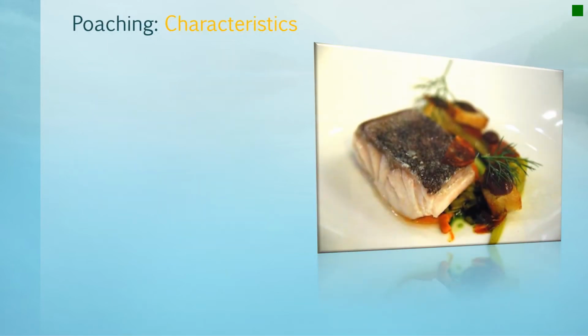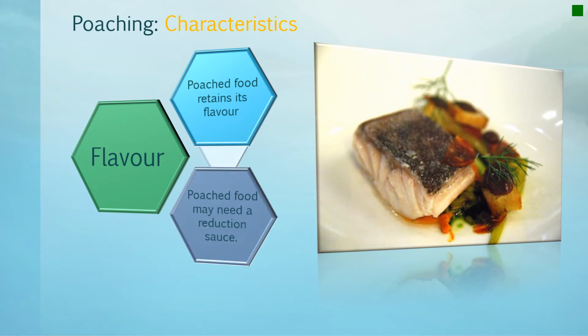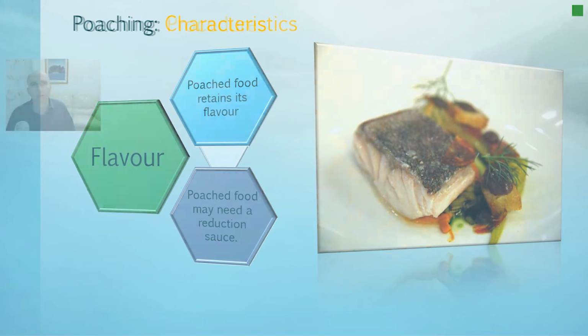Now we move on to a beautiful poached barramundi there. So we're looking at the flavour. Poached food retains a lot of its flavour, but it's important that you actually use the poaching liquid and make a reduction sauce to intensify those beautiful flavours from the stock.